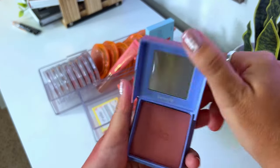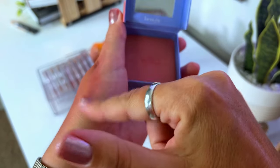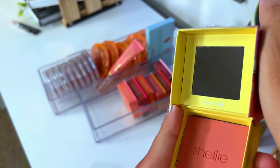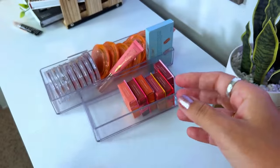We do have the shade Willa. I like the shade Willa. I think it's a pretty shade, but I think this one's a maybe. Sheila, was it Sheila? That's one I really like. Yeah, I really like the shade called Sheila because it's almost like a peachy blush. Definitely more of my vibes. We're going to hold on to this one.